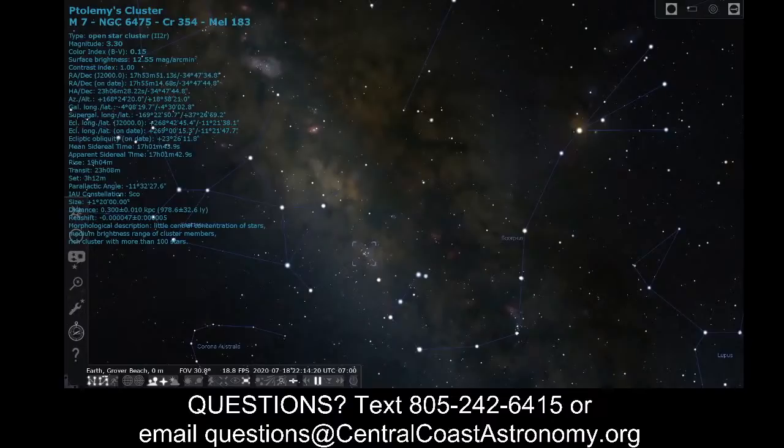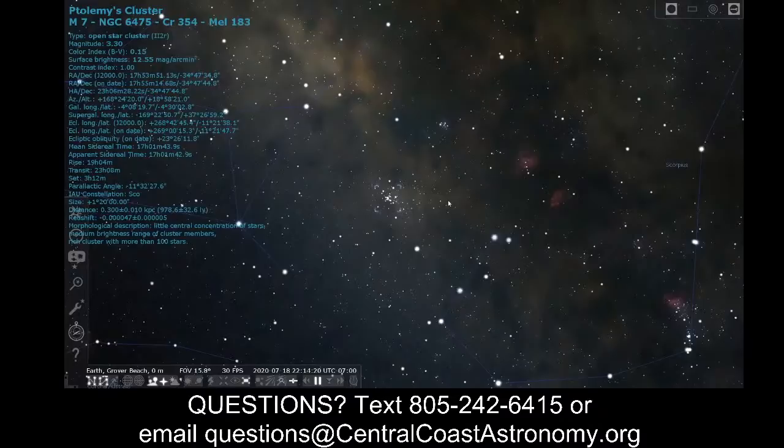You look at it, you can actually see it naked eye. It does look kind of fuzzy, but in binoculars, M7 is really nice, and the stinger of the Scorpion kind of points at it roughly. But it's really a nice binocular object, not so great in a telescope because the field is limited, usually through the eyepiece of a telescope. But for 7x50s, 10x50s, it looks really nice. And that's an easy one. And I guess next we can go to M6, which is the butterfly cluster.